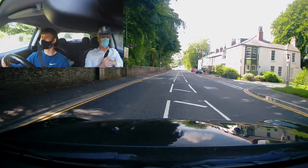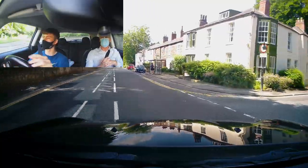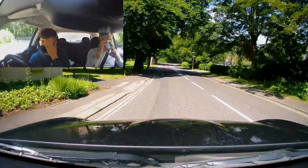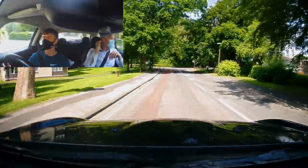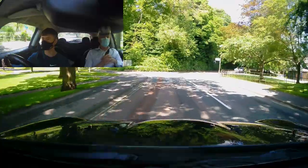Turning point if you go. That's better. That's better, isn't it? I felt safer. Right, are you happy to do this on your own, no prompts or anything? Yeah. Good stuff. The first one was quite good actually.